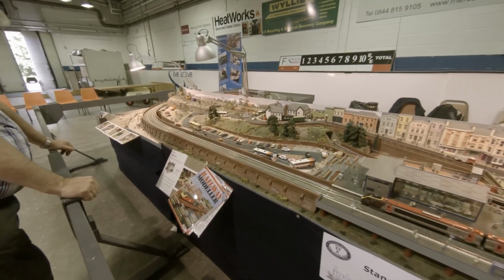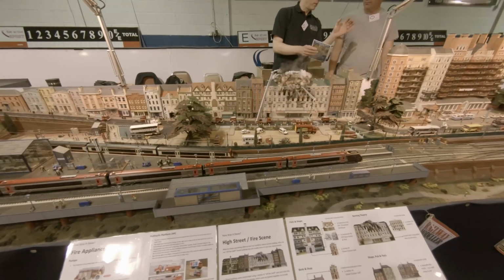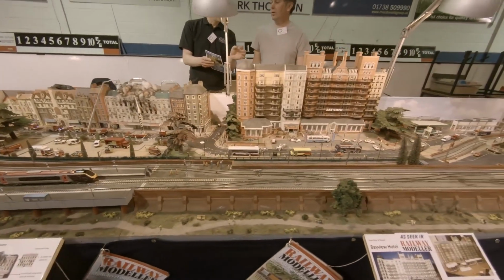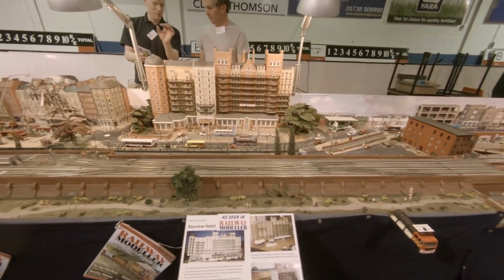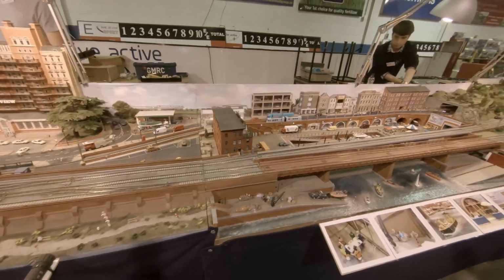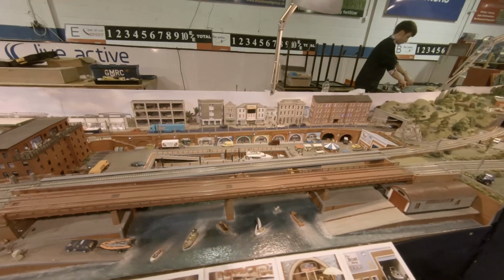Okay, so I'm here with Stephen from the Glenrothes Model Railway Club. Well, Cadden Bay is basically a fictional layout, but ideas have been drawn from places within Fife and further afield, such as Arbroath Harbour, etc. It's a double low gauge. The layout is actually about 36 feet in length.